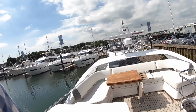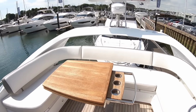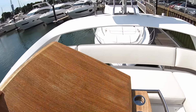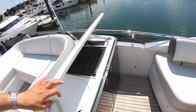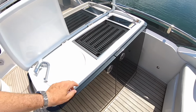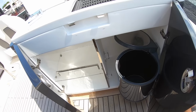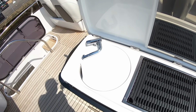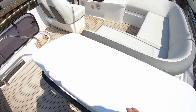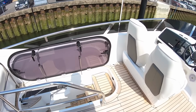And then behind that there's a load more seating around the back, and of course this folds out, so if you want to dine up here on a nice day, you can do. And you've also got a barbecue and a sink in here, and then this is storage underneath in a bin, so it's pretty well catered for. Close that back down. Okay, last thing to talk about, engines.